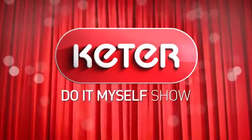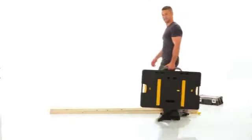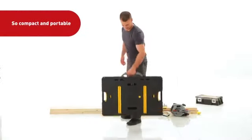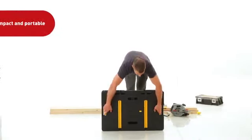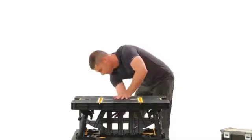And now, for the much talked about, truly distinct Keter folding work table. Imagine a workbench so compact and portable, you can bring it from this to this in just 2 seconds.